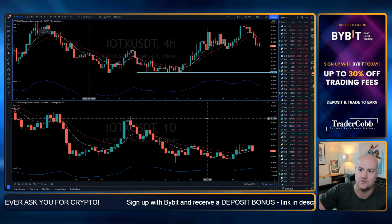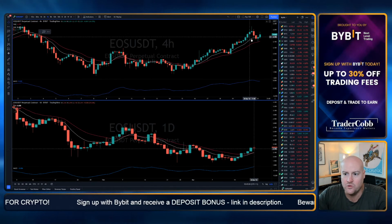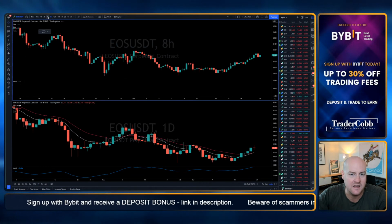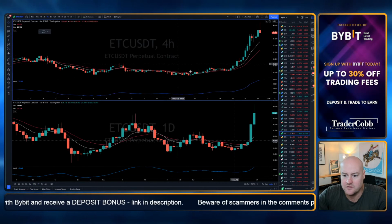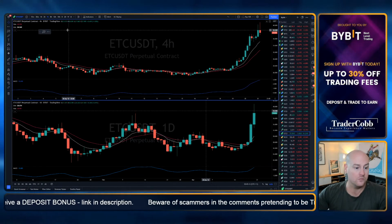Tron's been a mess for a long time and remains that way. IOTA in the same boat. EOS with the pullback bullish candle moving on, so it's already gone. If it were to be something to be taken, the 8-hour is going to show a rather large candle. Ethereum Classic, holy dooly. Well, that's gone.